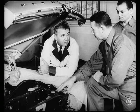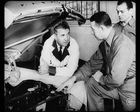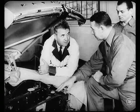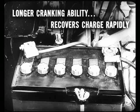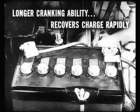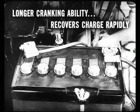A quick charge is only a temporary boost and won't build the battery up to a lasting full charge. So slow charge it, and you'll do a much better job. So the new battery's pretty good, eh? It sure is, Wally. It has a longer cranking ability and recovers its charge more rapidly under normal driving conditions. Yeah, and quicker recovery means it stays in a higher state of charge whenever it's needed.